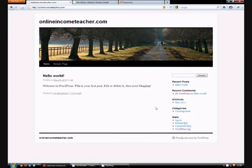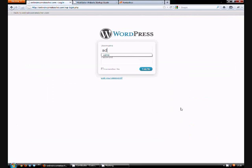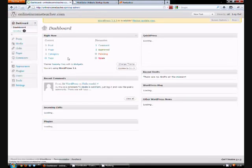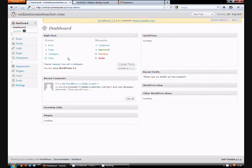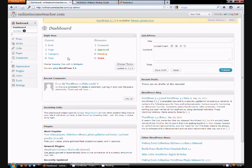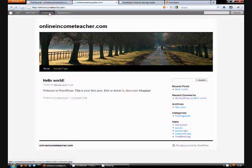Now we're going to log into the back end of this, so enter your username and password that you previously put in. Now this is where you'll control everything to do with your website. It's like the back end of your website. So if you need posts, pictures, videos, sounds, this will be the place where you put it on. Now if I navigate back to the home page, right here you'll see a default post.